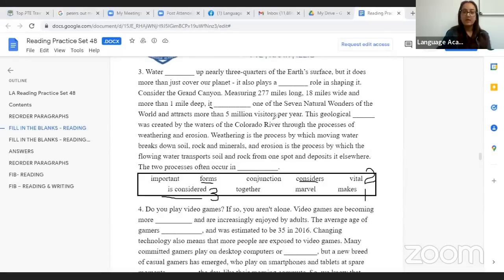So it is considered one of the 7 natural wonders of the world and attracts more than 5 million visitors per year. This geological dash was created by the waters of the Colorado River through the processes of weathering and erosion. So this dash, we need a singular noun here. This is used for singular nouns. So this geological, what is a singular noun we had? We had only one noun, which was marvel. So even if you did not know the meaning, you could have selected it, as we don't even have any other option for a noun. So this geological marvel, and marvel means wonder, something really nice and good, which is different, unique. So this geological marvel means this geological wonder was created by the waters of this river.